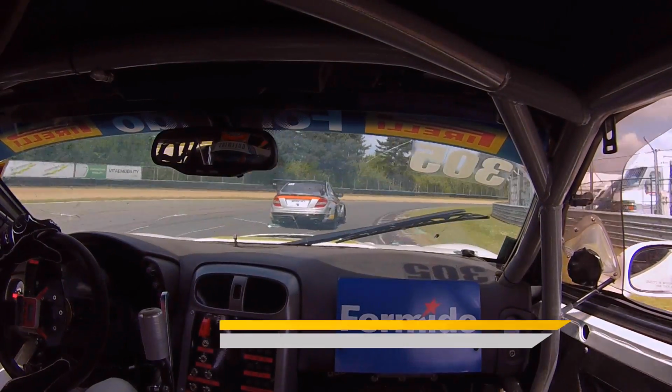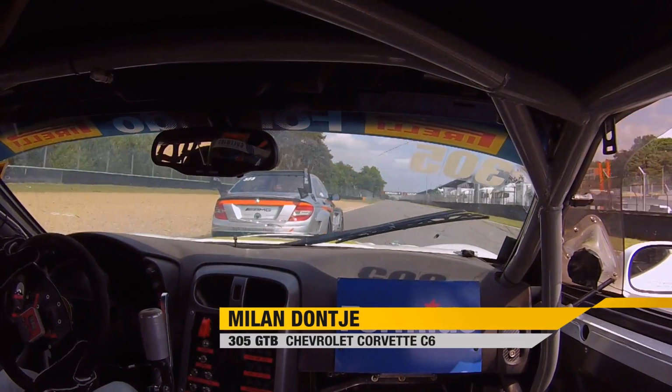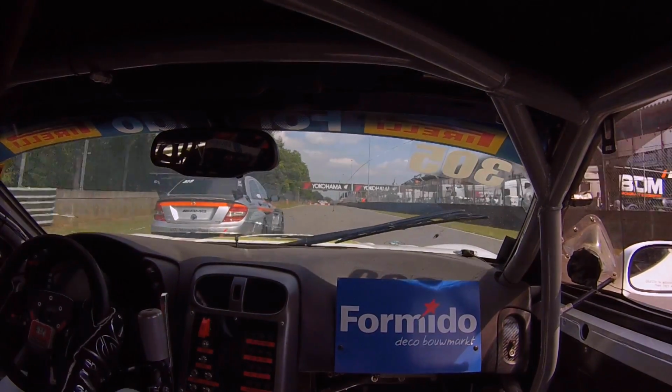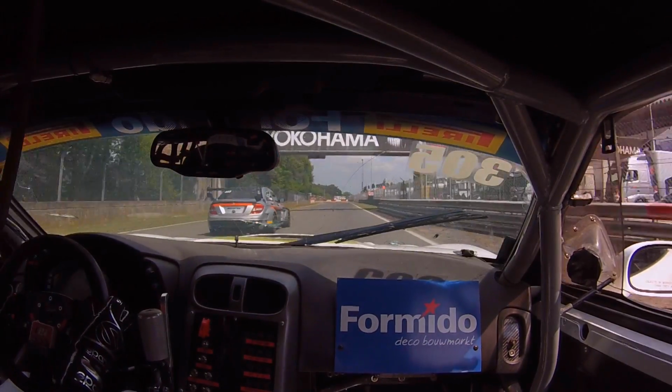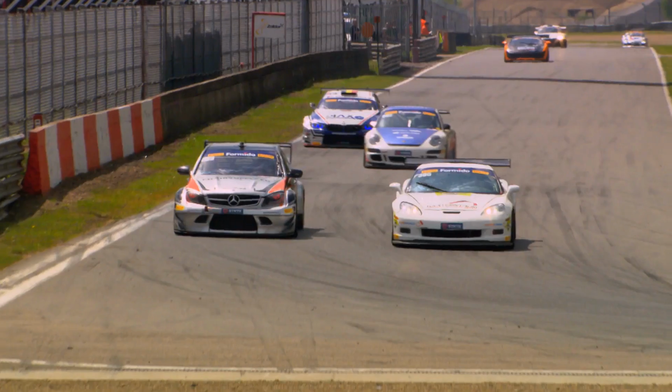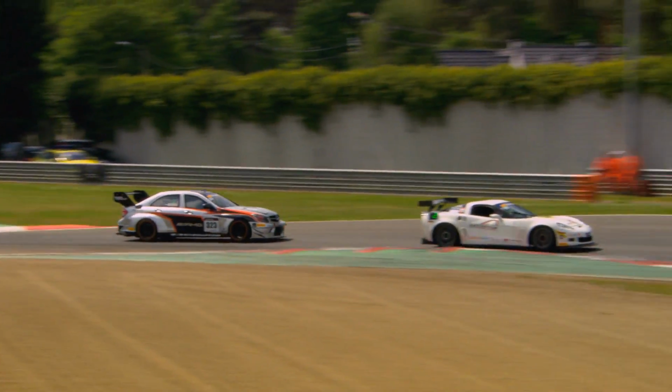On board with Milan Doncia, Bob Herber's car, trying to get the power down. And Doncia is all over the back of him in this Corvette. The Davitech engineering car working really well here. Does he lunge to the inside? He does. It's late, but it's clean. Can he keep it on the island? He can. Bob Herber has to let him take the lead of the GTB class.